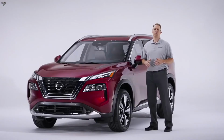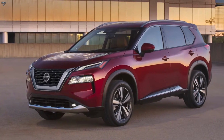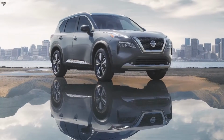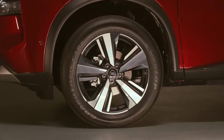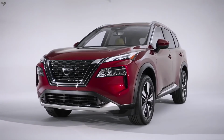Many of the buyers in the midsize crossover class are young families. While they want a vehicle that meets their needs for space and flexibility, they still want style. They want their vehicle to stand out. And that's exactly what the all-new Nissan Rogue does. The first thing you'll notice about the Rogue is the athletic design that conveys capability and strength.